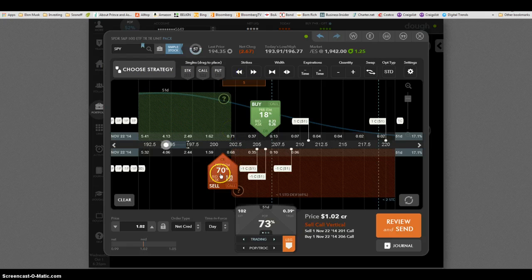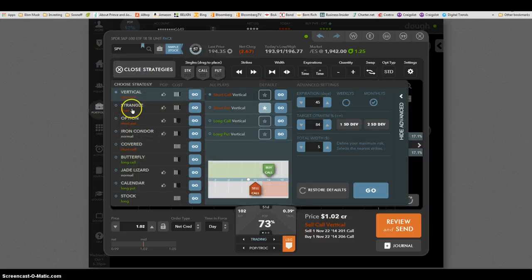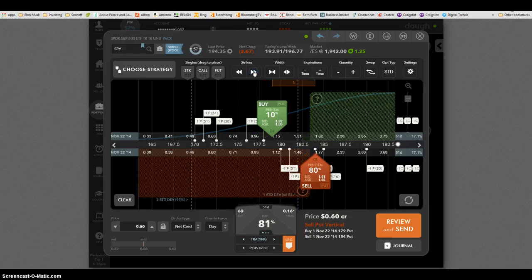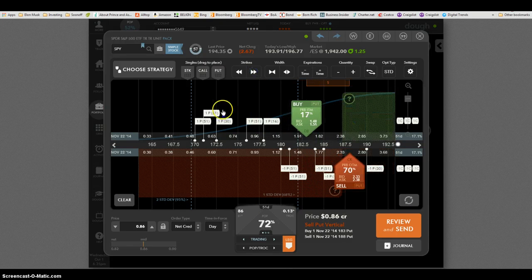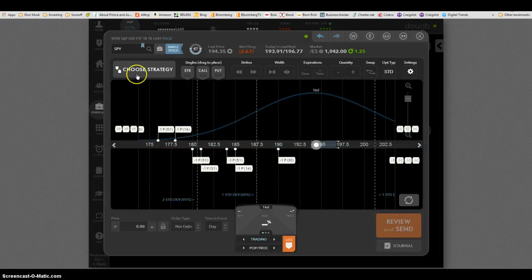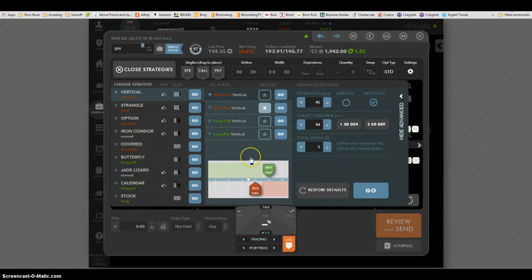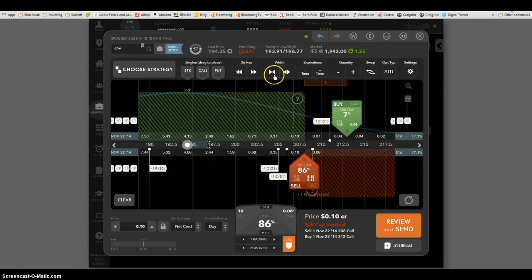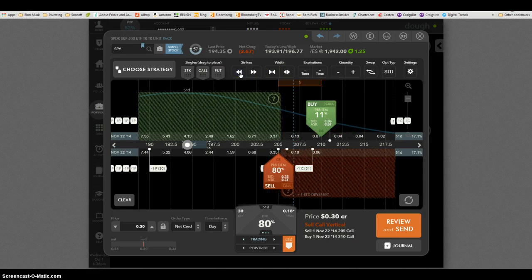Let's go to 70% out of the money, okay? You can collect $1 on the call side. Let's go to 70% out of the money on the put side. Okay, so 70%. One more click, probably right here. You can collect 86 cents. So what was the other one? 86 cents over here. Where can we collect more? Call, go to 70%. See, you can collect more on the put side.